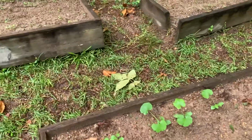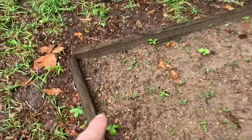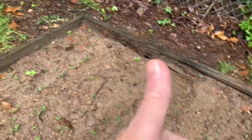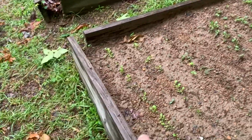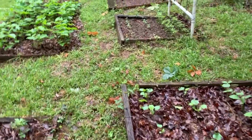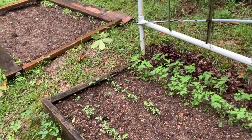Let's go back in the back here where I've planted peppers out here, and guess what? The rain really helped out. See if you can see this. My peppers are coming up now, which is cool. Spinach back here, lettuce here. My cucumbers and melons look great. Roma tomatoes, beefsteak looks fine.